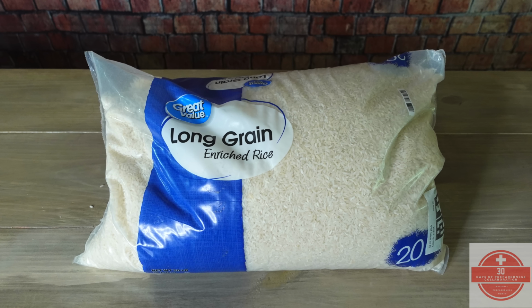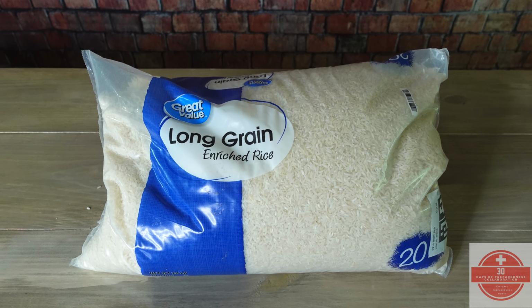Rice is one of the most common food items that people store in Mylar. And the reason for that is that it gives you a whole lot of bang for your buck. You can store a bunch of it for not a whole lot of money when compared to other food items. Now, given prices have gone up over the past year, but I'm still able to find 20-pound bags for around $11 or $12 where I live.